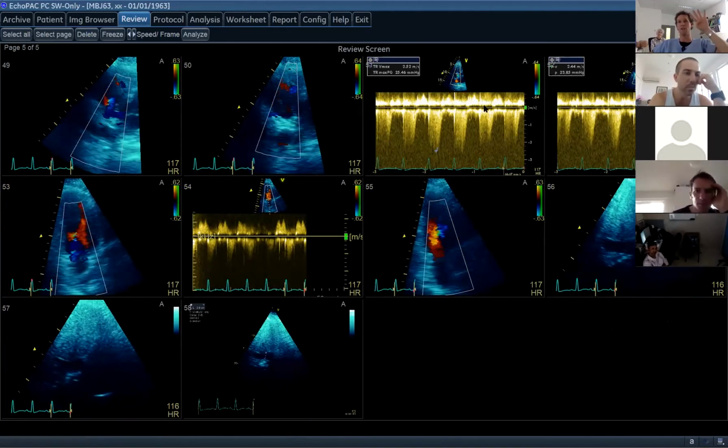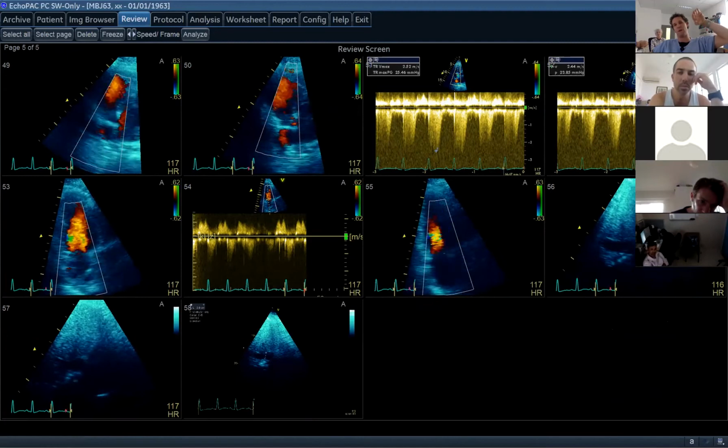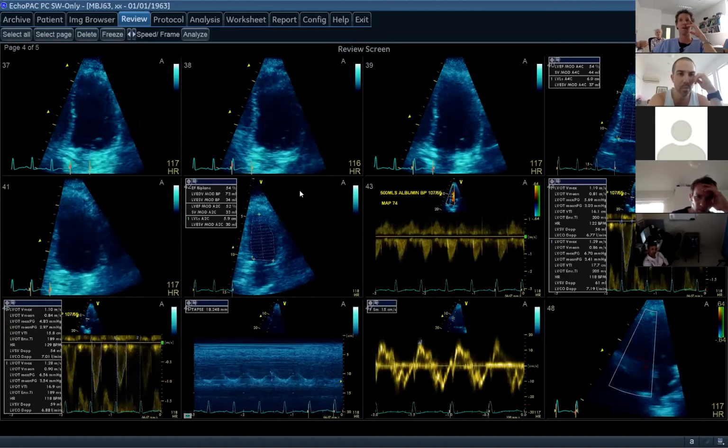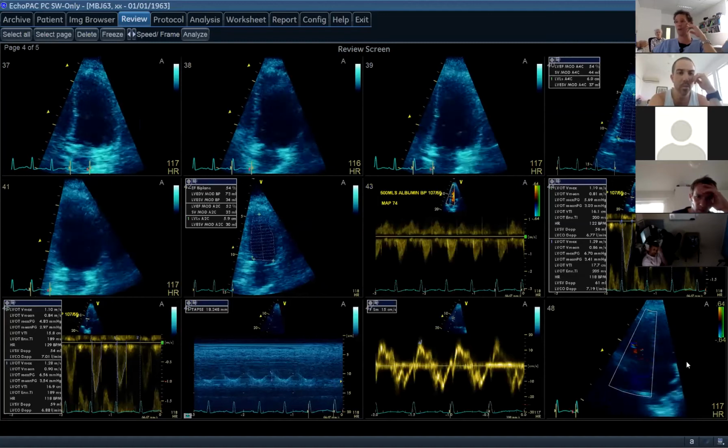So at the apical 4-chamber, the knobbly bit on the echo probe is pointing down towards the bed. You rotate it 60 degrees to get your 2-chamber. You go another 60 degrees round, you get your 3-chamber, and that's often known as the apical 3-chamber or the apical long axis. I don't have a great picture of that, but those would be the other things that I'd look at.